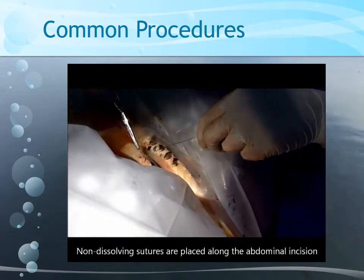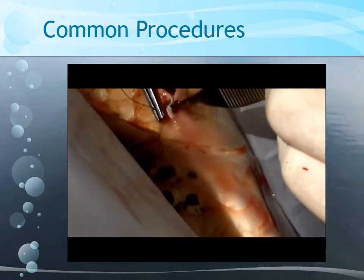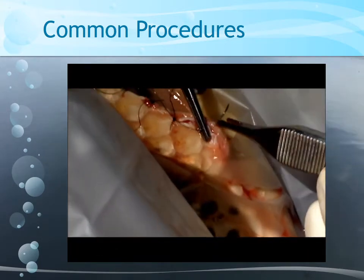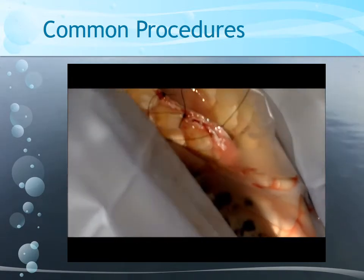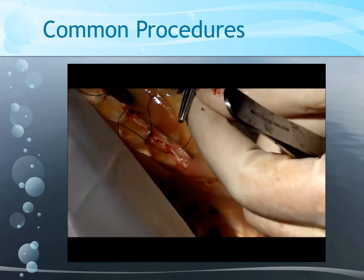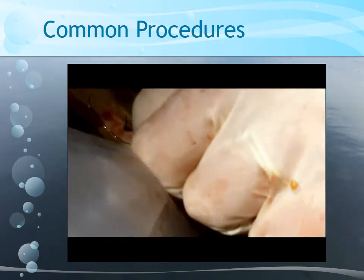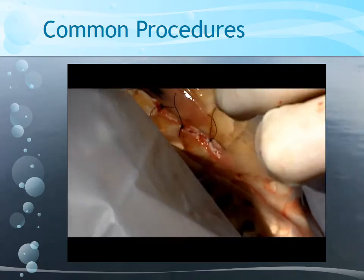So fish can be sutured up just like a dog or a cat, using non-absorbable filaments in their skin itself. Unfortunately, not. If I had gotten in there and seen the ovary like last time, I could say it was a female, but this guy is a little hard to tell.